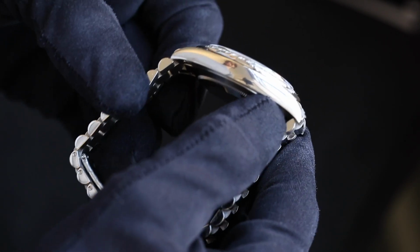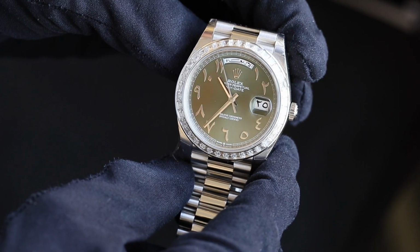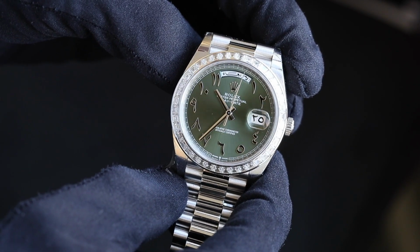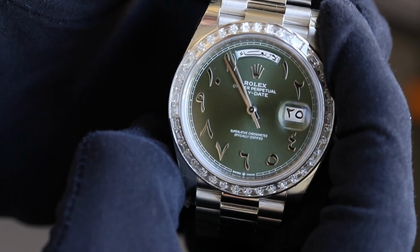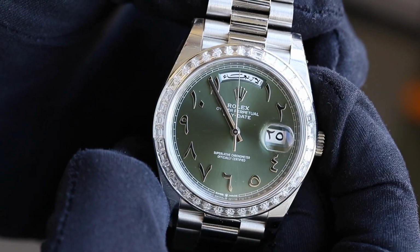The case is of course in 950 platinum, super rare, and in all polish finish, looks absolutely beautiful, really lovely sharp edges. The bezel on this watch is of course a stunning baguette handset bezel. All those baguette diamonds are hand matched together and hand set together to create this seamless, beautiful bezel.